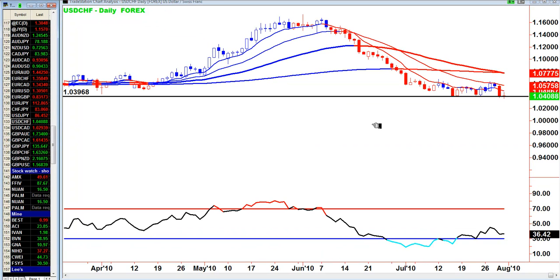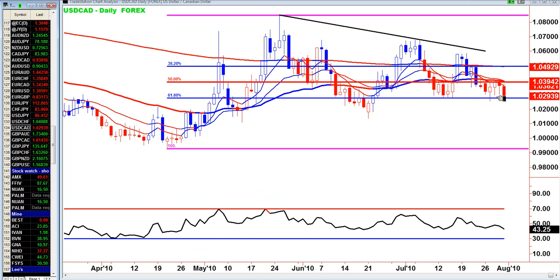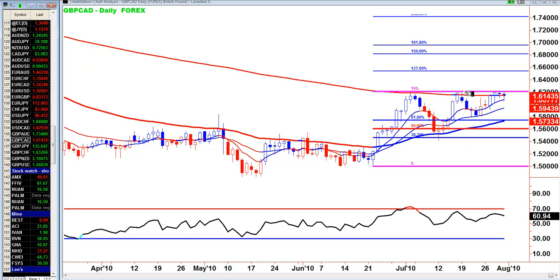This is the US dollar Swissy, potential triple bottom. That looks like a stopping bar there. We've got divergence in the RSI. I would look to get long that on a 240-minute chart, but otherwise I would not trade that for a swing trade until we got back up to these levels up here above the 50 and the 200 EMA. US dollar CAD, holding this fib zone, not trading it, pretty much sideways, difficult to trade that one at the moment. Pound CAD has been good to us recently, back up to these highs, but no swing trade entry for me.